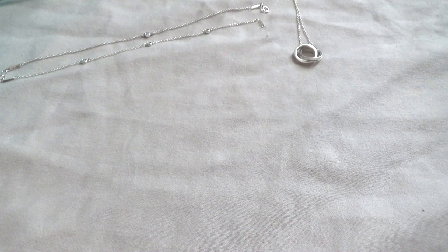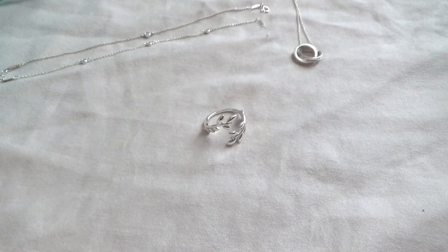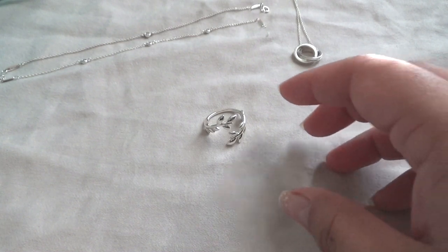Let's see, I took a picture of it real fast. Let's see if I can zoom in. Okay, that did not do anything. Okay, you know what? It's on my wish list. Not this ring, obviously, but other variations of the olive leaf. Okay, yeah, it is Paloma Picasso. So yeah, this was on my wish list.